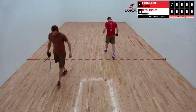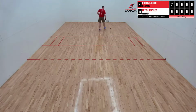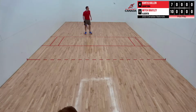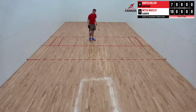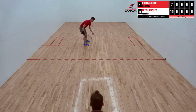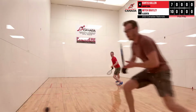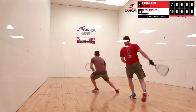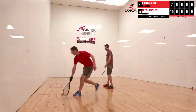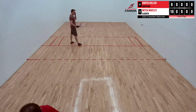And cross court that time from Brayley. This is, JT, turning into a decent match. Definitely a lot of back and forth. We're not seeing many skips. We're not seeing sloppy play. Soft hands, Kurtis Cullen. Brayley went straight back down the middle.